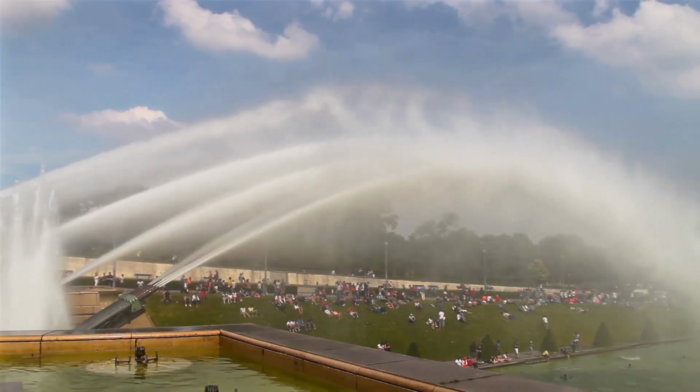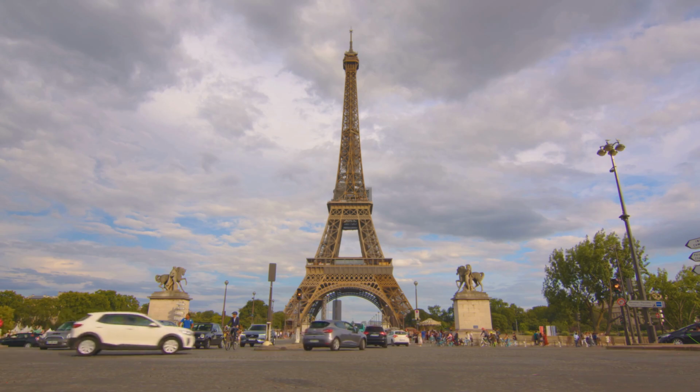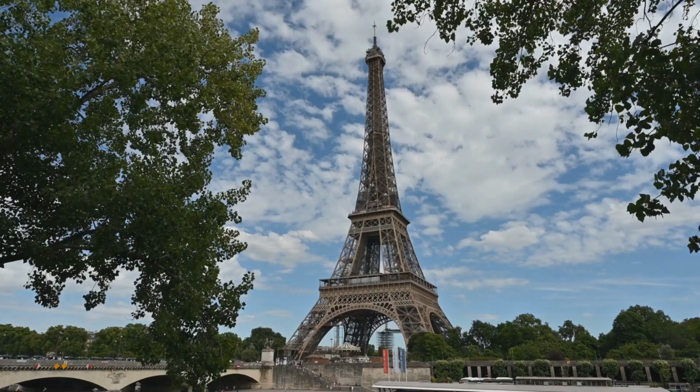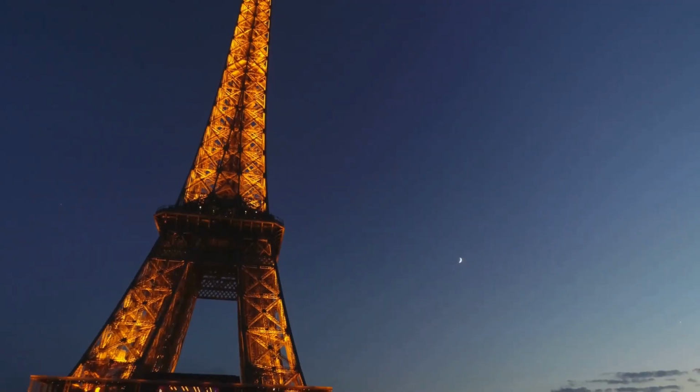Remember its summer secret. This iron giant grows with the seasons. Even the grandest landmarks have hidden wonders. The Eiffel Tower is a living piece of history, a beacon that will inspire for generations.